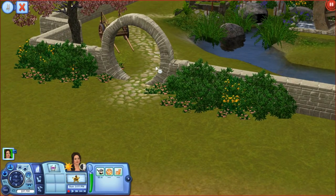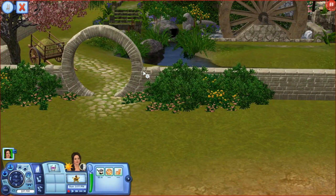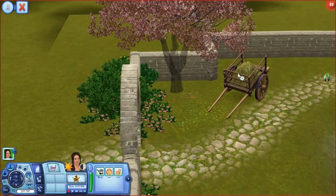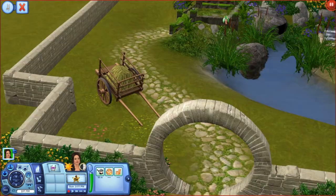And this little thing right here, I love it. It's so adorable. And that is called the, I'm looking for it, that is called Shire Gate from The Hobbit. And this is also new right here. This is included in the set.